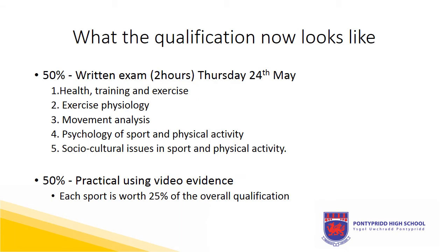So what does the qualification now look like? 50%, which is the written exam, will take 2 hours and it'll take place on the 24th of May. Now this paper will comprise 100 marks, all divided between the 5 topics shown below. The second unit is 50%, which will be assessed on their practical ability, and it's important here to use video evidence to best show the pupil's performance. And each sport is now worth 25% because they will be assessed on 2 activities rather than 3.